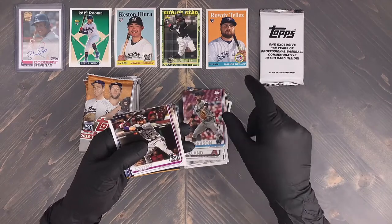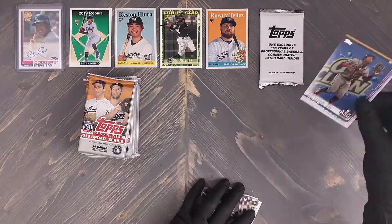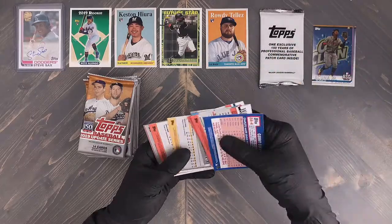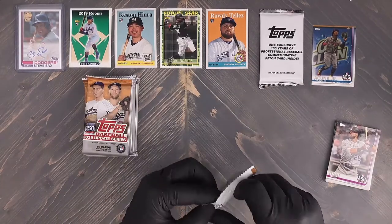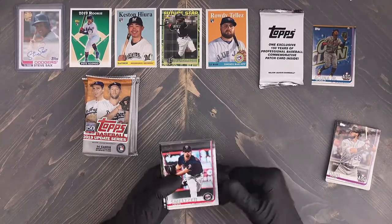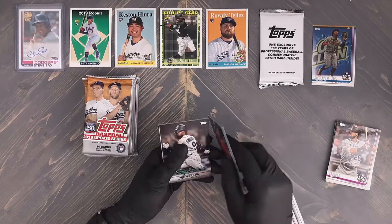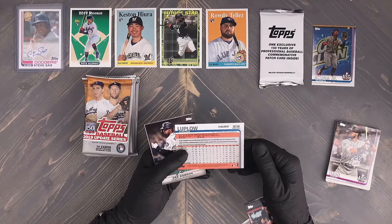All right, Nick Anderson, Trevor Story, David Dahl, and Acuna All-Star card. So that one can go in the cool pile. Just checking out these backs for any type of numbered cards. All right, nothing. Next up. Steve Sachs. Wow. Okay, we got a gold card coming up of Jordan Luplow. 1,192 out of 2019. So we'll put that one in the cool pile.